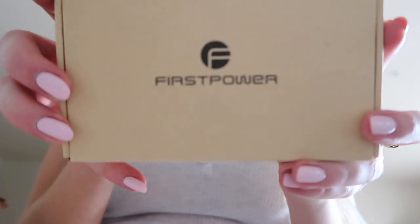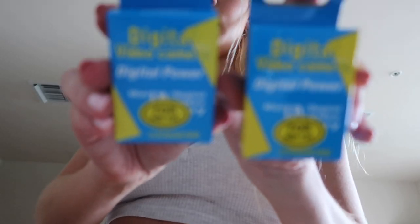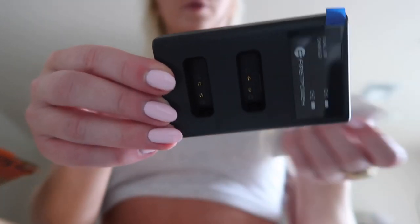So the other thing I got in the mail, which I talked about in my last video, are some extra batteries for my vlog camera because the battery on this camera just dies so fast. So I got these ones from Amazon. It's called First Power and it comes with a set of two, which is pretty good. It was not that expensive either. It comes with these two and then it also comes with this charger that you can use to charge both of them at the same time.